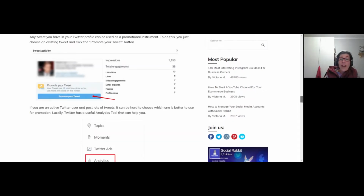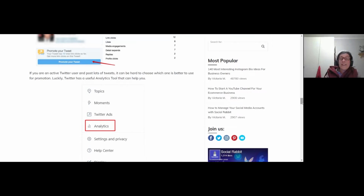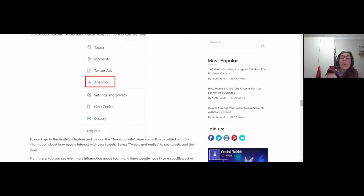If you are an active Twitter user and post lots of tweets, it can be hard to choose which one is better to use for promotion. Luckily, Twitter has a useful analytics tool that can help you. And I know that Instagram has this as well. So when you are looking at the Instagram ads within the business dashboard, it will actually display to you organic posts that you have placed, which have performed extremely well. And it will suggest to you that maybe you want to boost one of those ads that did so well. And sometimes it's very surprising to see how an ad is actually doing. It might surprise you, especially when you see how much work you always allocate to putting your ads together.